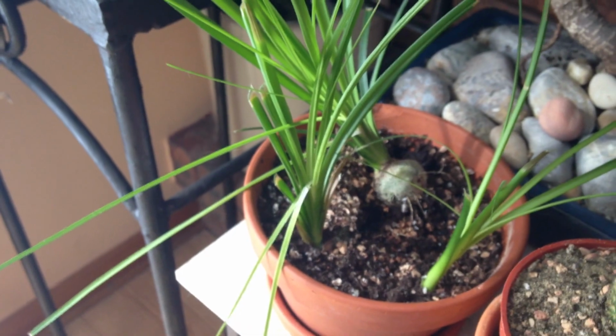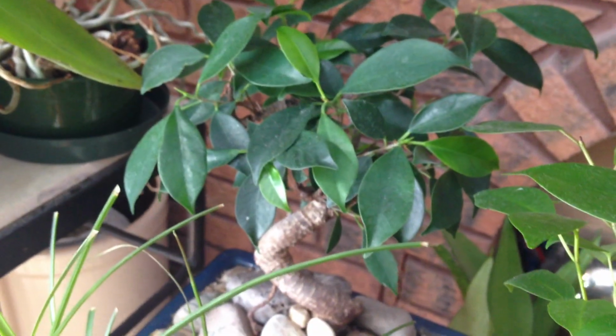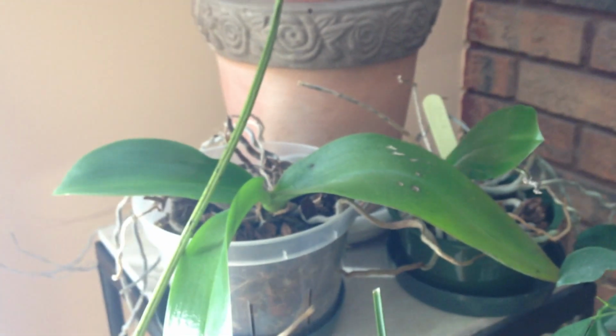Ponytail palm. This is a recent purchase. This Ficus I got last year, but the same place that sold them didn't have this variety with the big chunk and the see-through. Over here is two Phalaenopsis that were saved from the summertime. They were outside and we forgot they were there, but they came back. And nice big old cycad, really big old leaves. Ow, that's sharp.